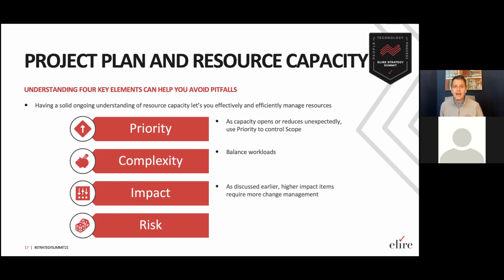The next is impact. As discussed earlier, higher impact items require more change management. And what does that mean? It means time. It means additional capacity that's going to have to be consumed later on. So really staying on top of those high impact items can help ensure that you're not underestimating training and change management downstream.